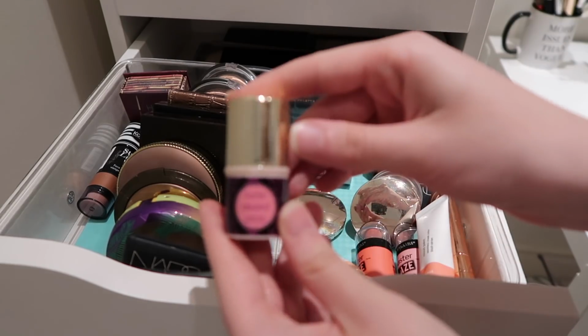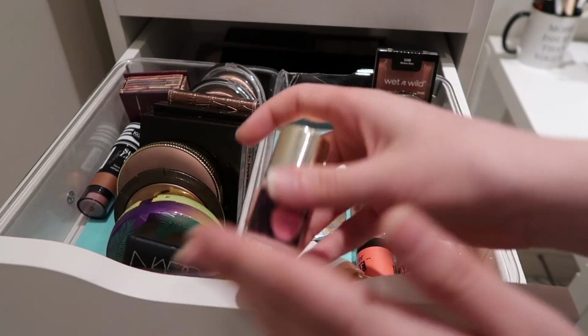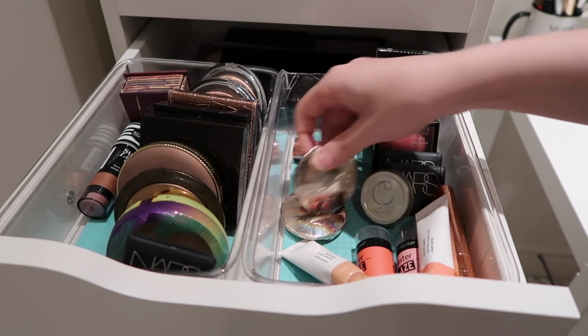Okay, this blush I know I can get rid of. I keep saying that I'm going to use it, but I'm never going to. It's a deluxe kind of a limited edition blush. We're going to be passing that one along.